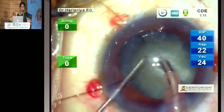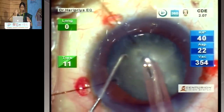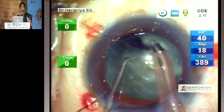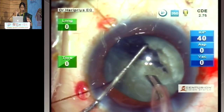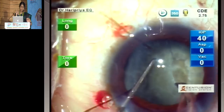I would go much lower with the IOP here so that there is not too much pressure on the zonular apparatus, and the vacuum and flow are also reduced, so there is no chamber fluctuation. So surge should not be a factor. The goal here is to have very safe parameters. At the same time, it has to be very effective.